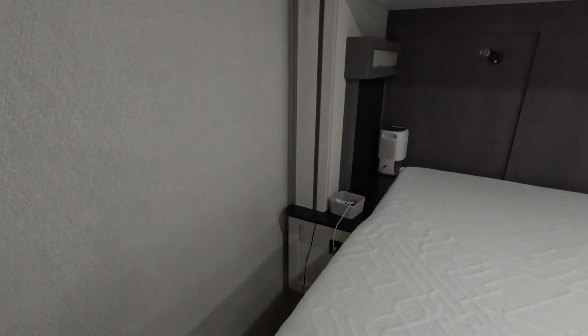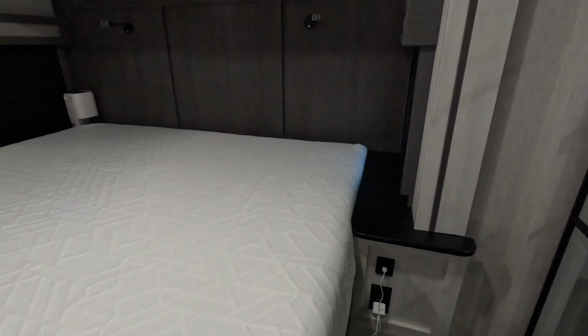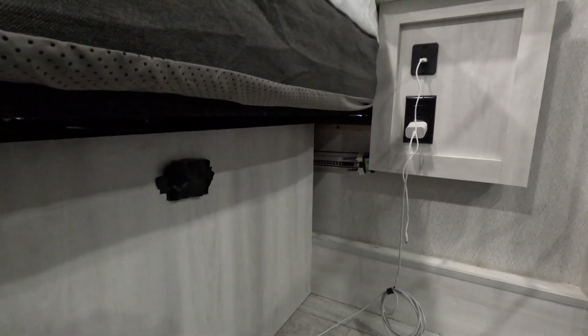When we went to the new rig, we did not have the option to go to a queen size mattress, which is what we originally had. As you can see, there's no way that we could cut this thing down and make it a queen, because it's on such a thick platform. That right there is where we had to disable the motion lights. But for our bed slide, our bed is the only thing that moves, so the platform cannot be modified.